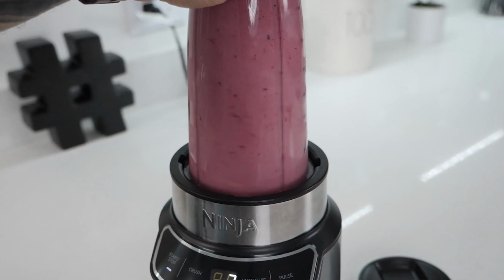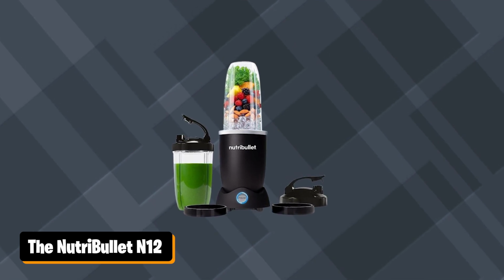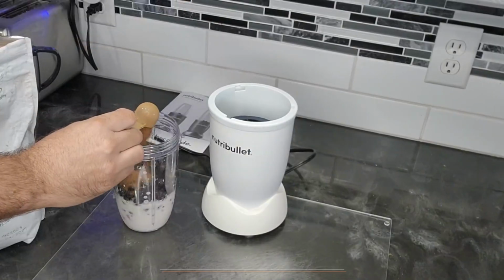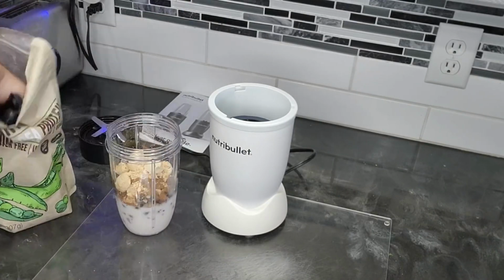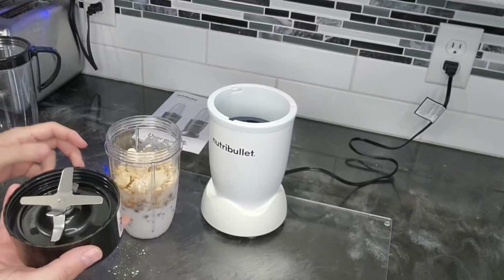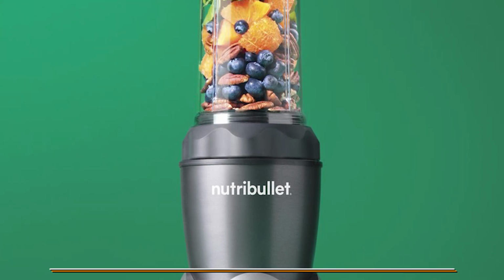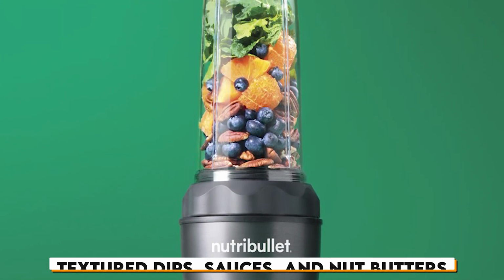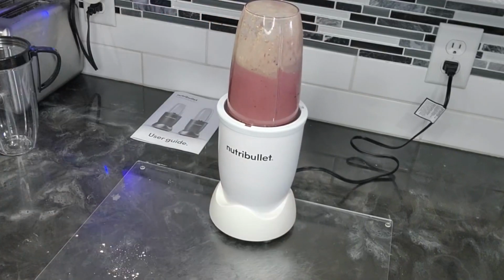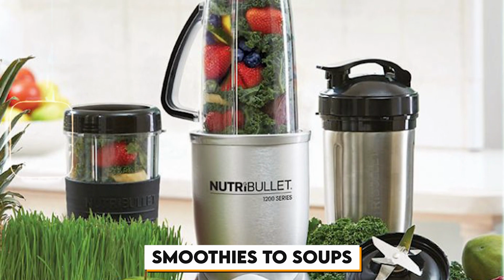Our last selection is the Nutribullet N12, a high-performance portable blender that excels in extracting nutrients from your favorite ingredients. With a robust 1200-watt motor, the N12 easily blends even the toughest fruits, vegetables, and nuts, ensuring consistently smooth results. Its pulse function offers precise control, making it perfect for creating textured dips, sauces, and nut butters. The unique auto-extract technology maximizes the nutritional value of your ingredients, while its versatile use allows you to prepare a wide range of recipes, from smoothies to soups.